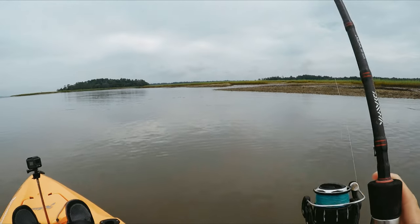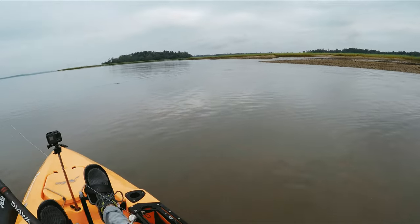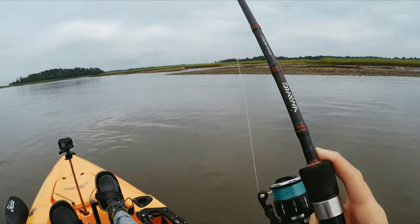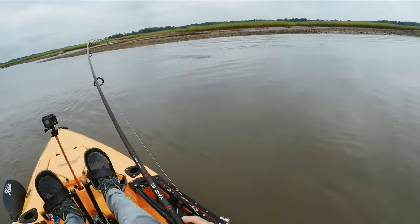Got him. You'll see a bunch of fish over there kind of getting spooked. I'm just going really fast in reverse because this is where the fish is going.